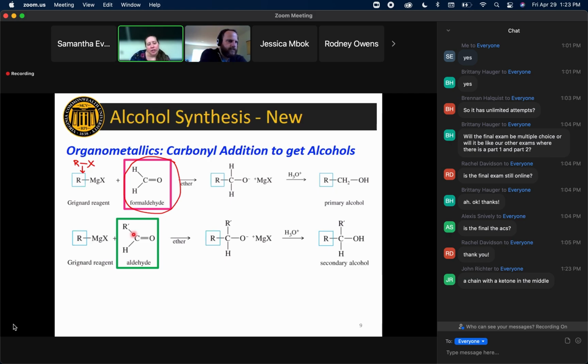So if we provide our Grignard reagent with an aldehyde, then we have on our carbonyl compound a CC bond and a CH bond. Those are shown here as spectators moving forward. And we're going to add in another CC bond when we introduce our Grignard reagent here. And so the end result of this will be a secondary alcohol after we protonate it, where one of our CC bonds came from our carbonyl, the other CC bond came from our Grignard reagent.